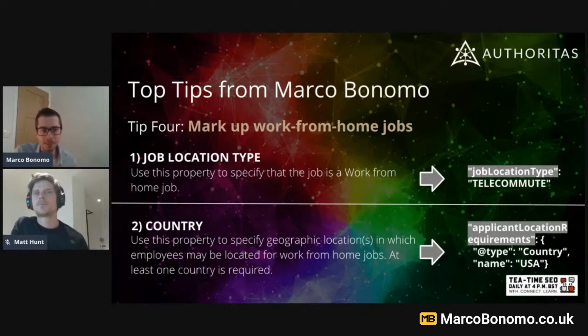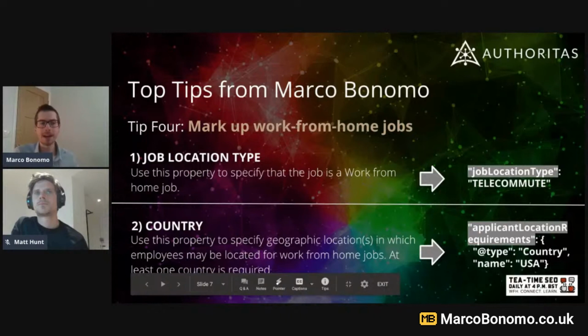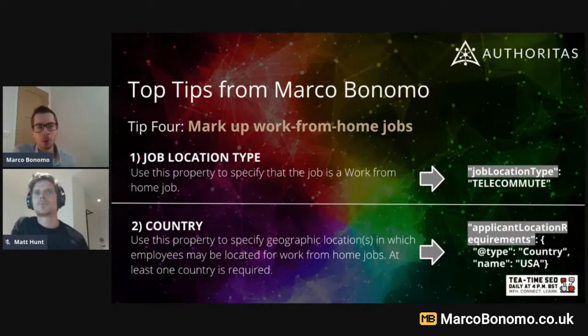So if you're a company or an agency and you want to recruit people for flexible smart working, the things you need to implement in the schema markup are two. The job location type has to be telecommute. This is going to tell Google that you can accept remote working. But what is going to happen, for example, when you want to receive CVs just from specific countries? For example, for tax reasons, you don't want people from abroad to apply to your jobs. You need to add this second one, which is called applicant location requirements. And you can add all the countries you would like the people to see the ad for.